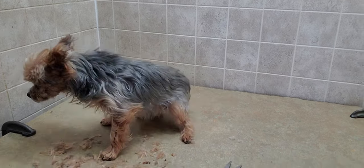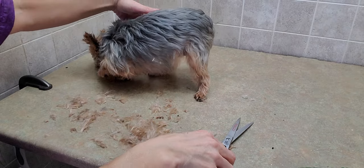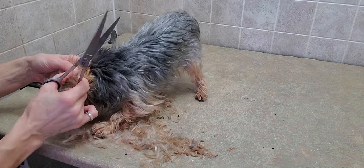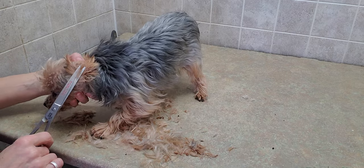But when doing that, of course, it's not going to allow me to blow dry those areas really dry, so they're going to be a little bit damp.